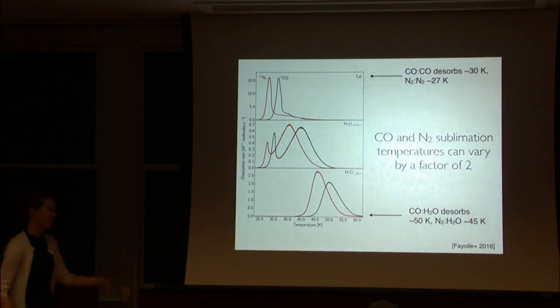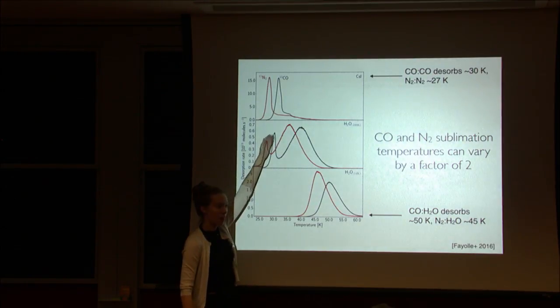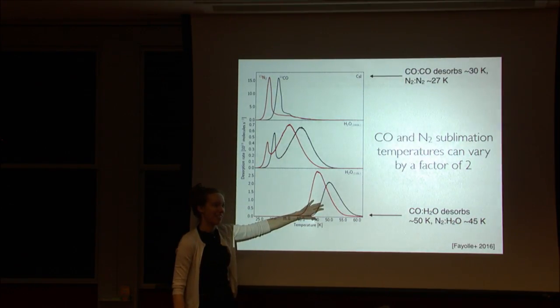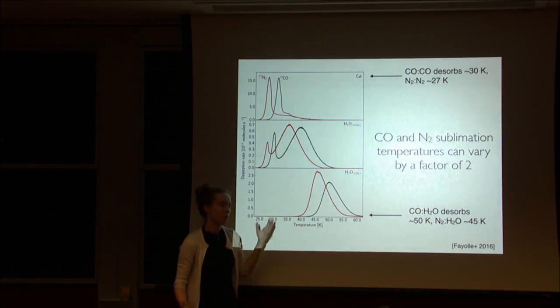And the reason, I should say, that here you have a pretty sharp drop off when we have the pure ice case, and the reason you have this smooth drop off here is that here you have a distribution of binding sites. So really what you would fit are a bunch of curves with a sharp drop off here.